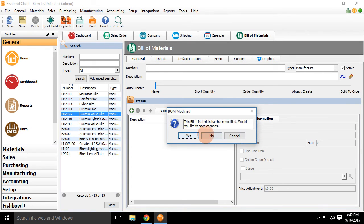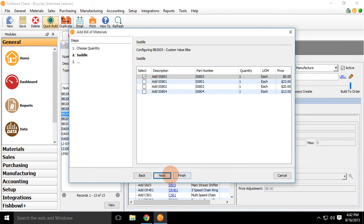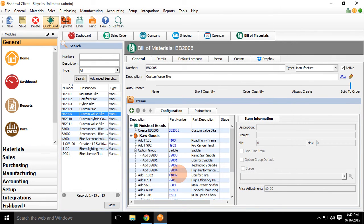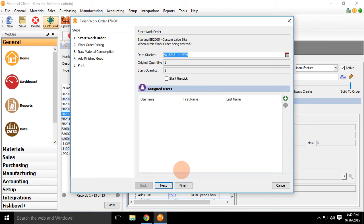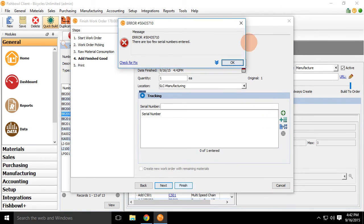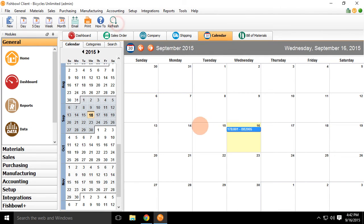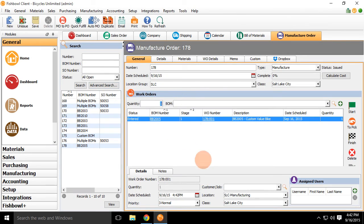So let me pull up a build material here, and I want to do a quick build. And that should give me a manufacture order. I'm going to cancel it actually right now. And I'm going to go back to the calendar module. So you can see that a manufacture order is on the calendar for today, because that's when I created it. And we can double click into it and start editing it from there.